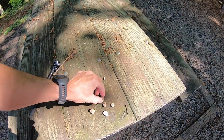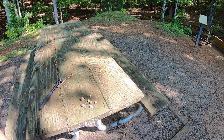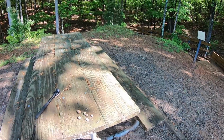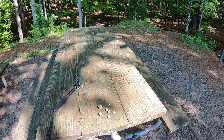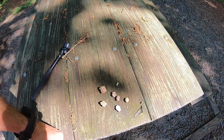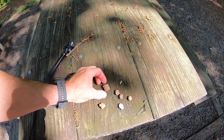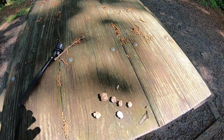Here's some examples. Now the local legend calls them that, but they're really Staurolite. Staurolite is a combination of silica, iron, and aluminum. And under high heat and pressure, it forms crystals. And usually the crystals form in pairs, and that's where you get the cross shape. You'll have the St. Andrew's cross, the Roman cross, and the Maltese cross.